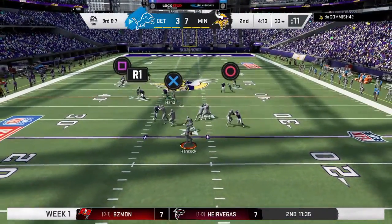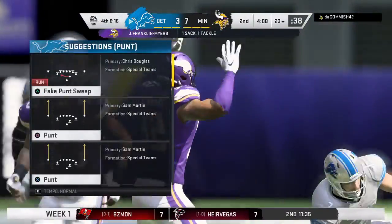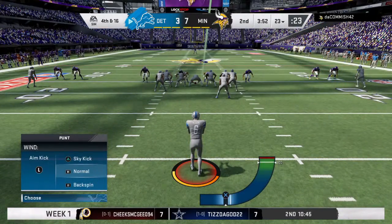To throw on 3rd down. Hancock. Nowhere to escape, and he goes down. Great job defensively. I think he was trying to go through his progressions, find someone to get rid of the football. Before he knew it, he was on his back.